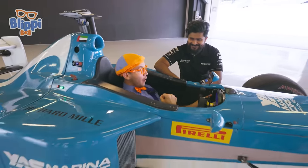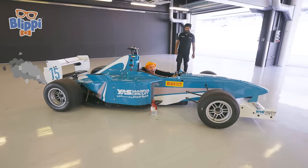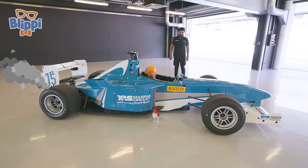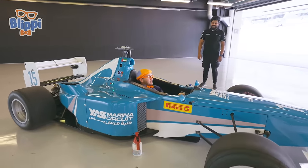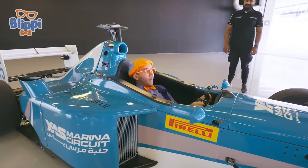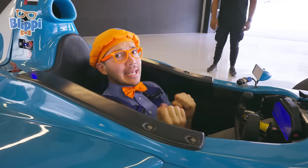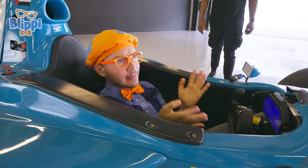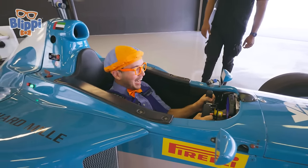Here we go. Whoa! Yeah! Woohoo! That was awesome! But I think I want to start driving a smaller car first. This one goes maybe a little too fast.